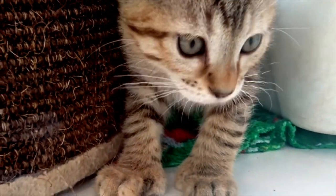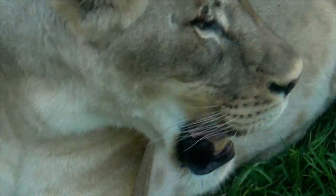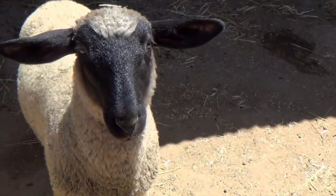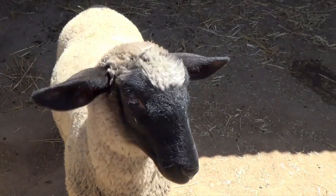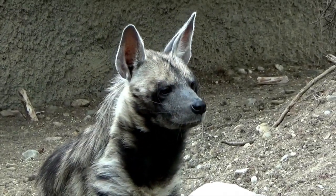House cat. A house cat is considered cute and sweet. The opposite is a wild cat. A wild cat is considered extremely dangerous. Nice. A sheep is considered a nice animal. The opposite of nice is mean. A hyena is considered mean and aggressive.